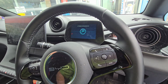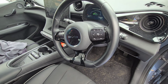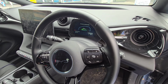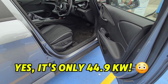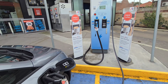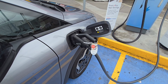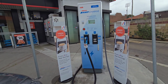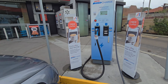And I've been driving around a little bit. I had to get one of my guitars fixed, and lo and behold, I'm down to 21% already. So I think the battery in this must be smaller than the Atto, surely, which is a bit annoying. But anyway, I'm here at the AmpCharge in East Perth and charging. First time charging the Dolphin, and I had to try it twice. There was some issue with the charger here, and I had to reset it all, but it's charging again now.